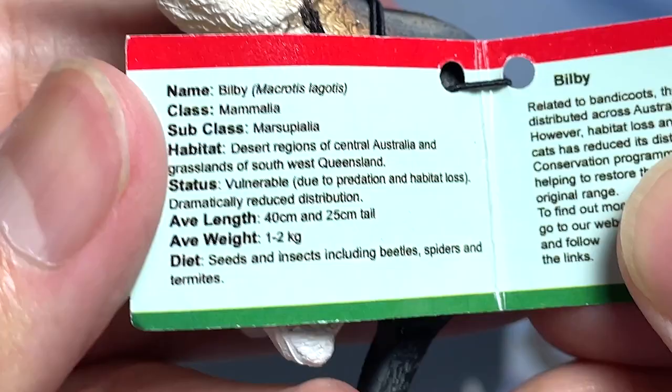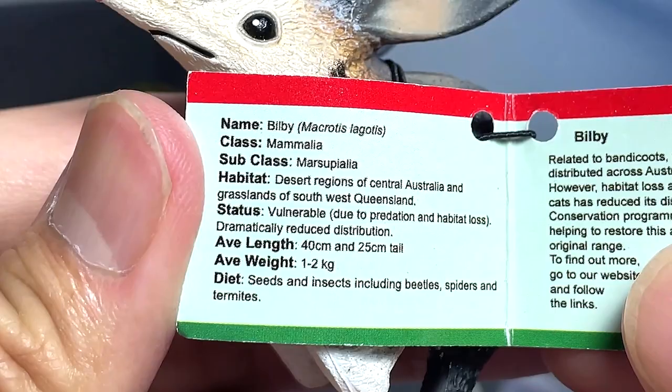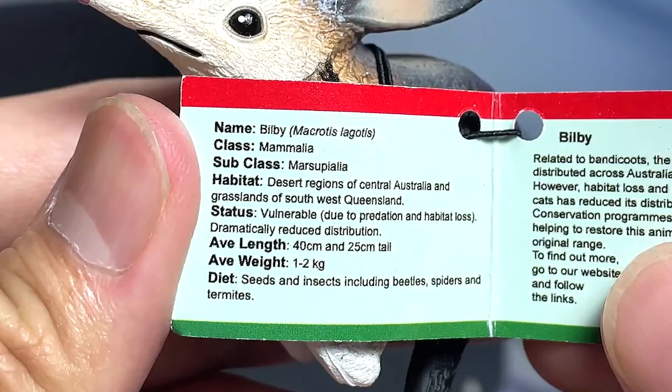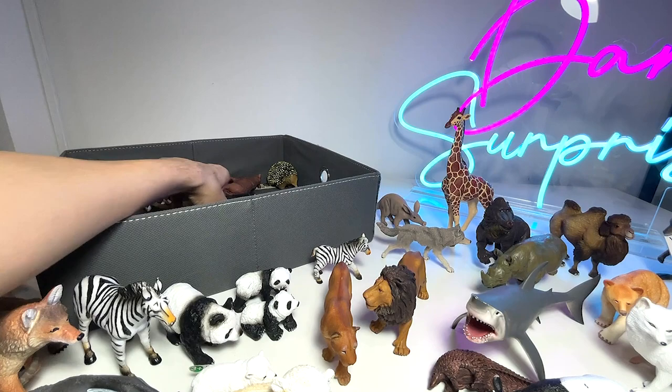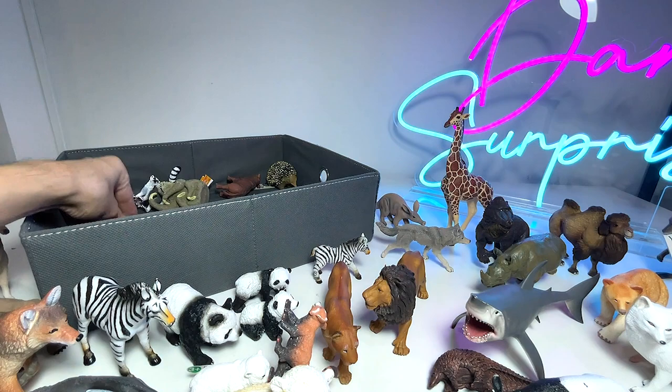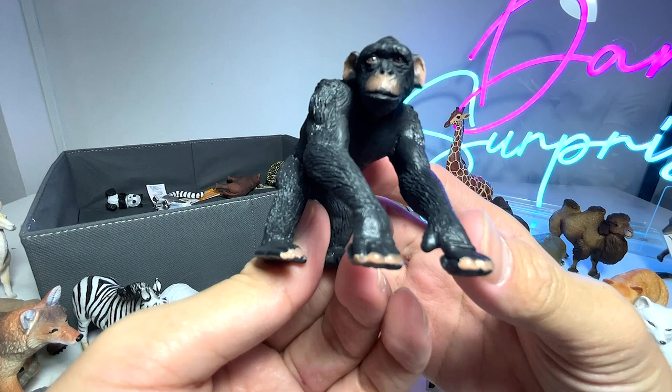They can be found in desert regions of central Australia and grasslands of southwest Queensland. The status is vulnerable. 1 to 2 kilograms. They feed on seeds and insects, including beetles, spiders, and termites. Nice, really nice. Let's proceed to the next one with a tapir right here. A red panda. This is a small little wolf. I think this was from PNSO. This is a sloth. And this is a chimpanzee, I guess.